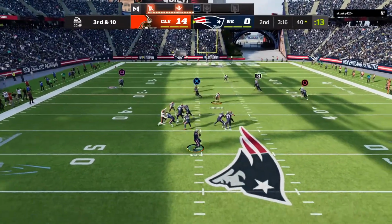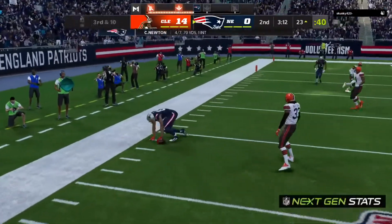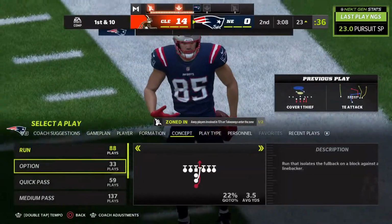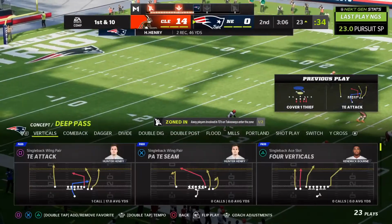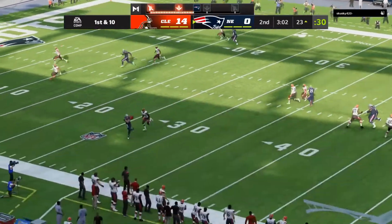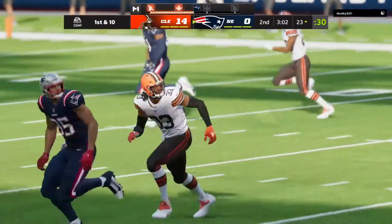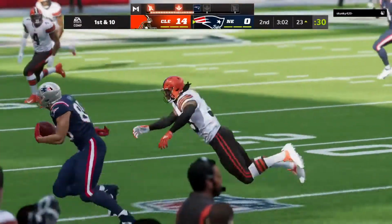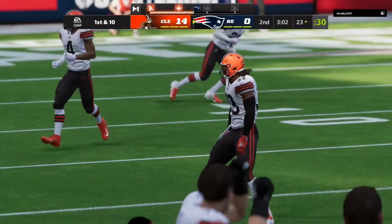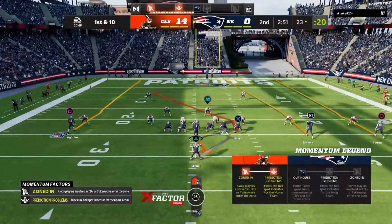Newton to throw. Complete. Hunter Henry with a grab. And he will have a Patriots 1st down as they're able to get the 3rd down conversion. And give him 17 yards that time as that'll move the chains. 1st and 10 at the 23-yard line. This offense finding its legs now.